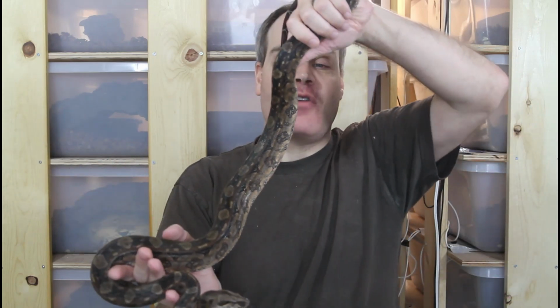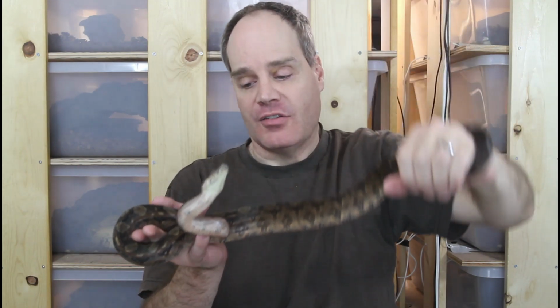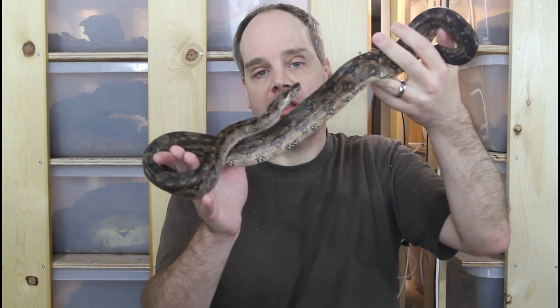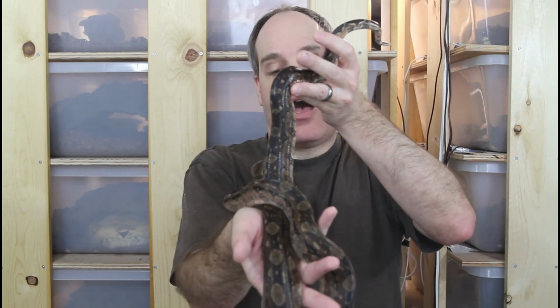Unfortunately, he's in shed right now, so he's a little dull, but hopefully you can see some of that pink in the belly and on his sides. His ground color is a little lighter than some of my other Tarahumaras. It's kind of more of a chocolate color, or more of a tan color with this chocolate mocha markings. Really beautiful looking animal. He's got this really symmetrical circle back pattern.